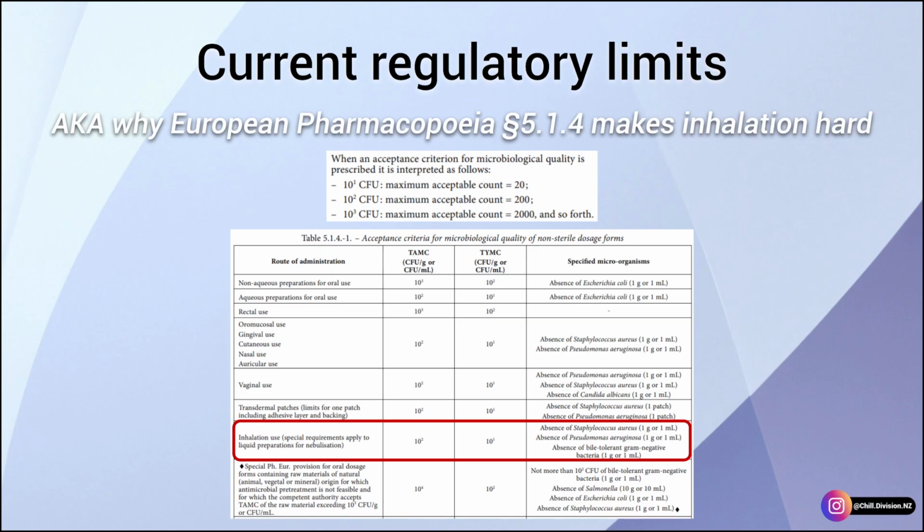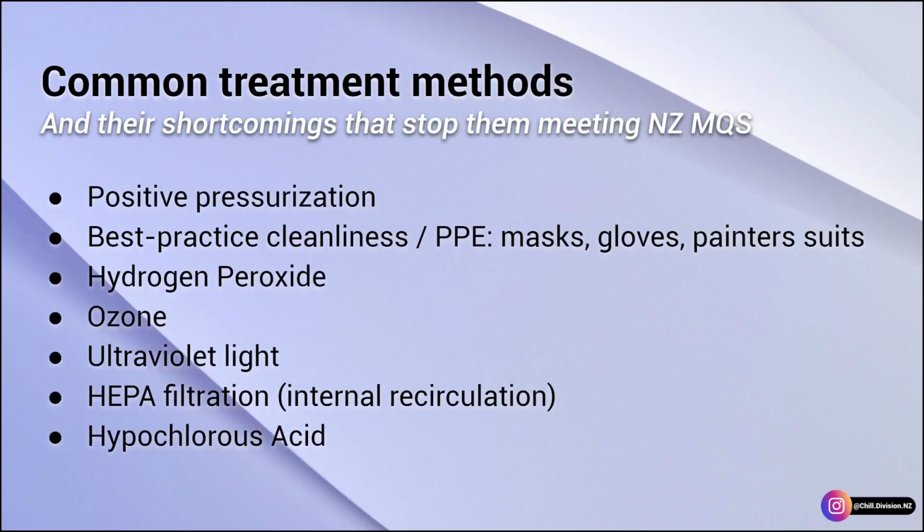So when we're looking here, specifically the part that's in red for inhalation, 10 to the power of 2 is 200 CFUs per gram for TAMC, the total aerobic microbial count, or 10 to the power of 1, which is 20 for the total yeasts and molds. Arguably this is more sterile than your hospital operating theater, so it's a tough nut to crack.